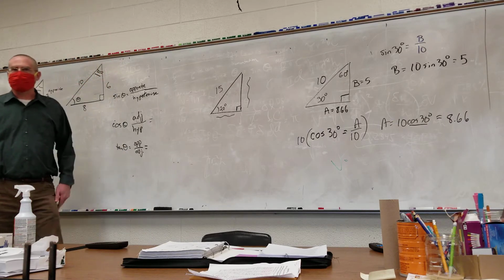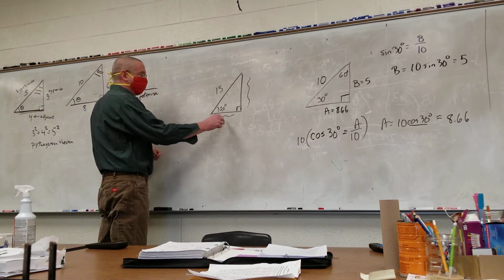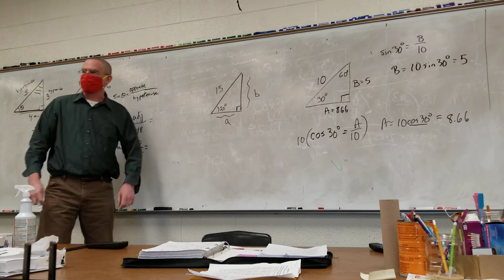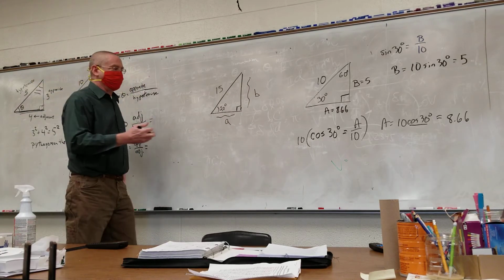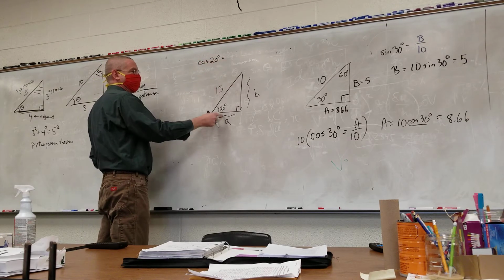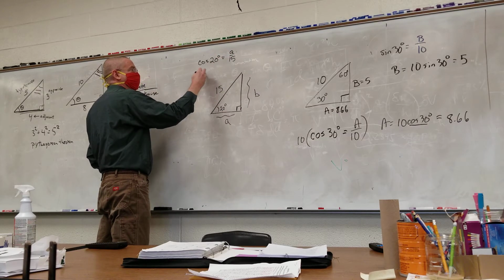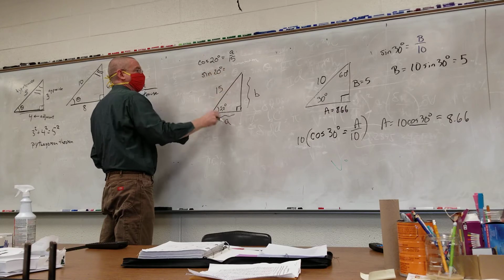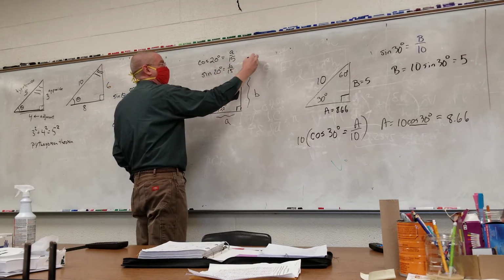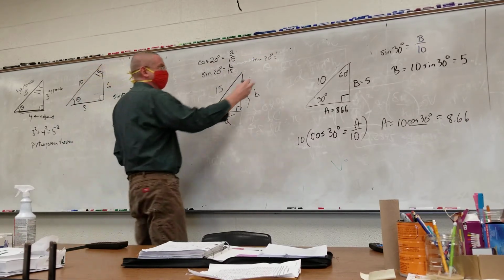All right, so let's take a look. People are in various places on this. But again, I'm just going to make up some letter here. I'm going to stick with, let's be daring, lowercase a and lowercase b. Again, just going straight trig function here. I know that the cosine of 20 degrees is the adjacent over the hypotenuse. So it's a over 15. The sine of 20 degrees is the opposite side over the hypotenuse, b over 15, and the tangent of 20 degrees is opposite over adjacent.